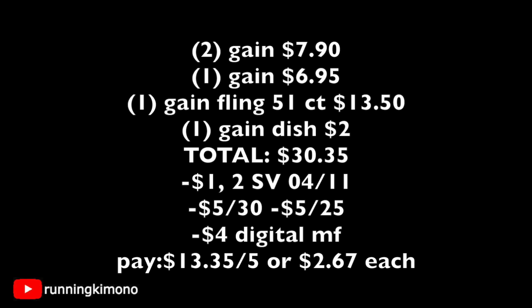As the cashier is scanning products, punch in your phone number, and then you'll present a $1 and a $2 coupon from the savings insert of April the 11th. And then when the cashier presses the pay button, 5 off of 30, 5 off of 25 is coming off, along with $4 of digital manufacturers. You're left with paying $13.35 for the 5 items, shaking it out to $2.67 per product.